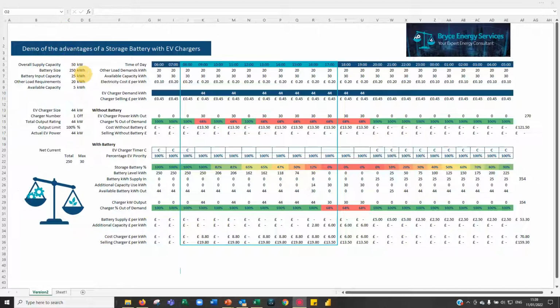So starting on the left here, we have the overall supply capacity at 50 kilowatts or 50 kVA, just assuming they're equivalent for this presentation. Battery size 250 kilowatt hours. Battery input capacity, so that's the maximum amount of power that we can deliver into the battery. Other load requirements, so that is the power from the overall supply capacity that could be required for the building or the factory or the premises.